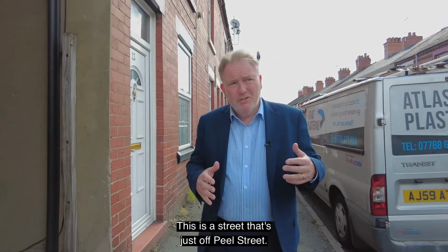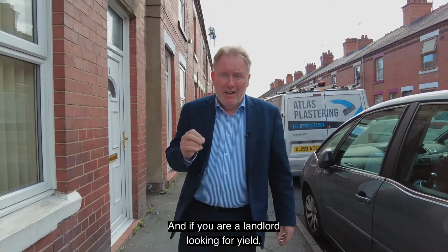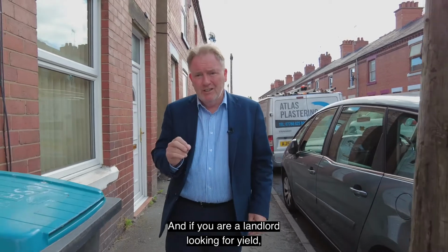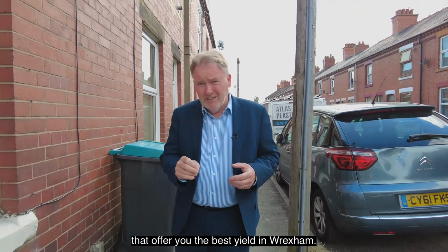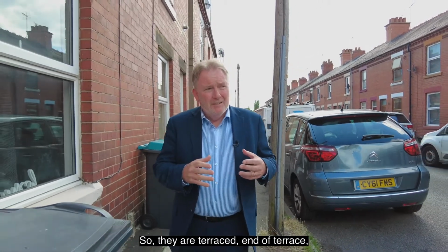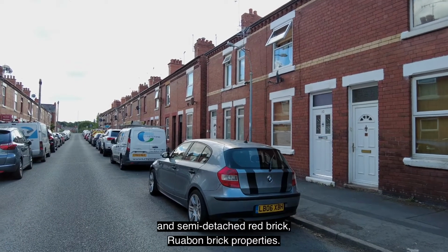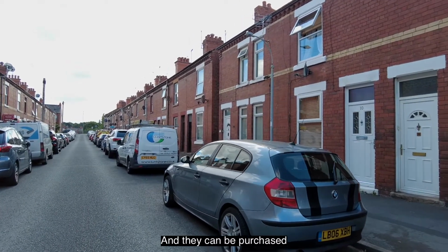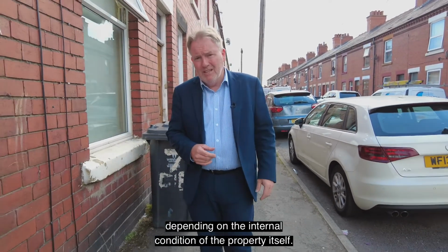Here I am on Gibson Street in Wrexham. This is a street that's just off Peel Street, that's just off Bradley Road. And if you are a landlord looking for yield, these are the type of properties that offer you the best yield in Wrexham. So they are terraced, end of terrace and semi-detached red brick, Rwandan brick properties, and they can be purchased for anything between 100 and 120,000 depending on the internal condition of the property itself.